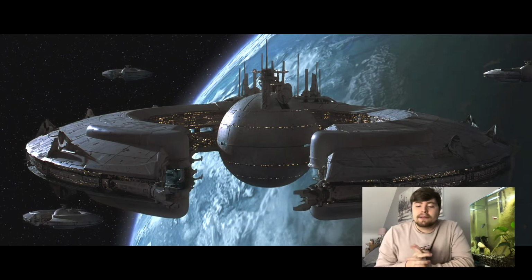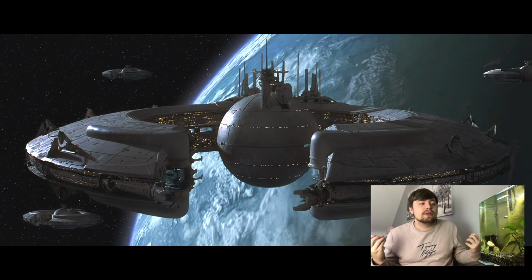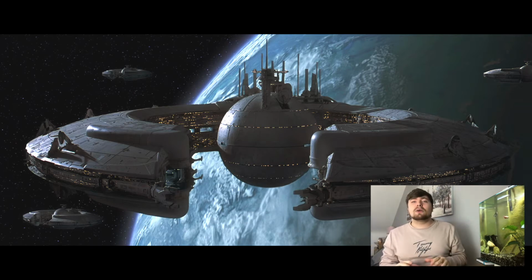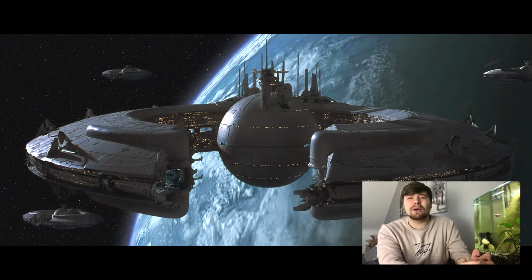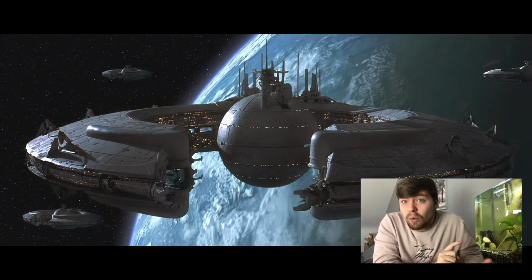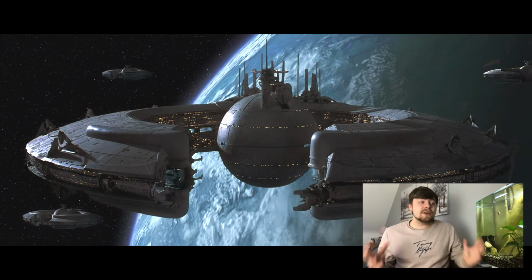Next on the list is the Lucrehulk class droid control ship. This is obviously the first thing we see in Star Wars, if you watch the films in the proper order. It is really cool and really iconic. It's the main ship the Separatists use in all three films that the droids are in, and in the Clone Wars series, it's a very well recognised ship.